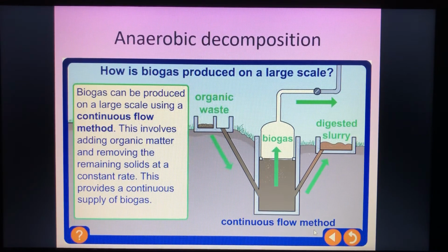I talked about it being a continuous flow method. We're actually going to look at another process, how a substance called mycoprotein is made right at the end of this topic, and it's a batch process that's aerobic. So we've got this process that's anaerobic and continuous, and we're going to compare that to another method that is aerobic and batch later on in the topic. So they're constantly adding the organic matter, removing that slurry, removing the biogas, okay? So that is how an anaerobic digester works, okay?